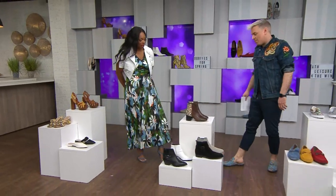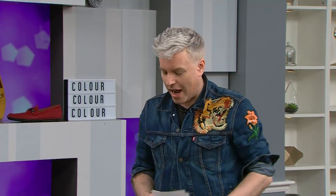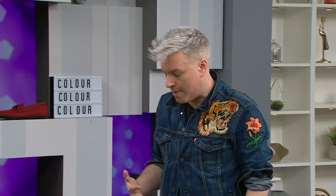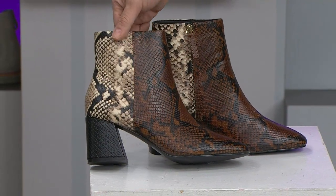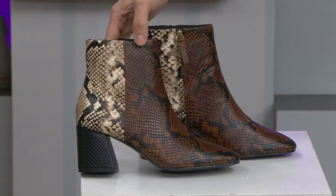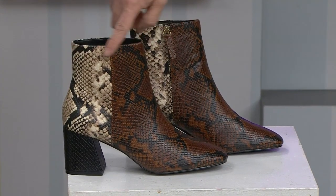So I know we said we're leaving boots season. Which is true. We left boots season, and now we're entering booty season. What I do love is I often feel we think that boots are not great for spring, but booties are. So they're showing lots of them. What I love that's really new for spring is the mixed materials. We're doing this combination of two different reptile skins. Two different colors, which also makes it easier to match with more outfits.